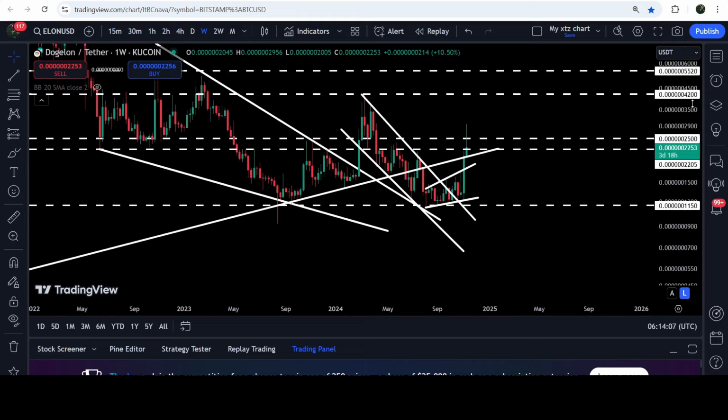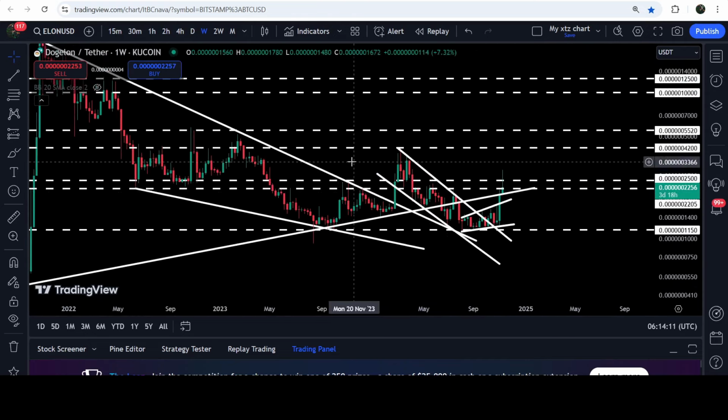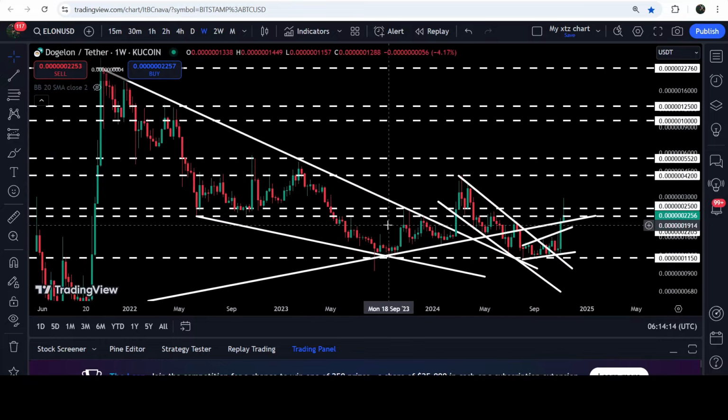And in today's video, we will once again analyze this move. And I would also like to show you once again this breakout from this down channel and from this big falling wedge pattern as well.